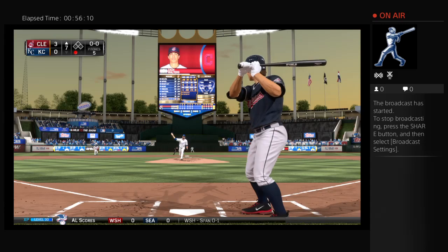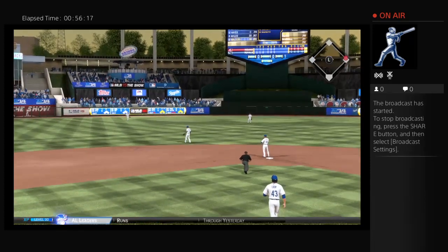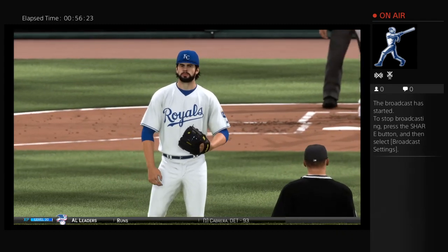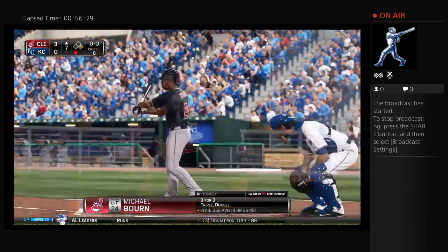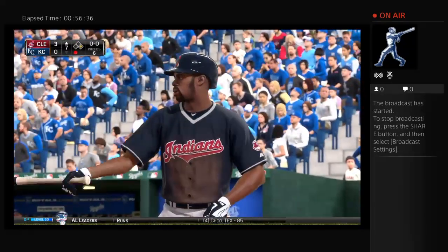Stepping in now, Zach Walters, as he lines this one out to center. And that is going to be a base hit. And with that, that'll push his hit streak to a modest 6 games. So a runner at first now with 1 away, and the lineup will turn over now for Michael Bourne.